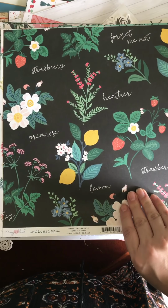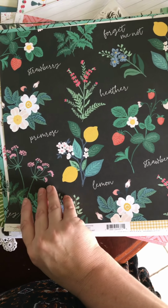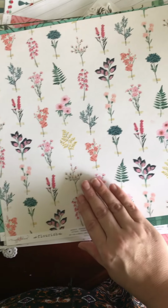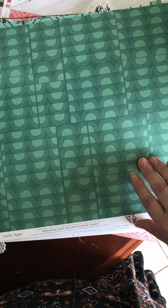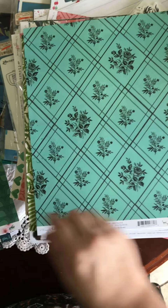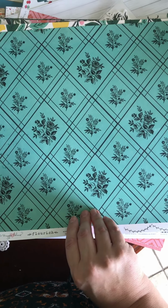I picked up a few more pieces of Maggie Holmes Flourish because I couldn't remember if I had bought them, and I decided I couldn't live with myself if I didn't have them. So just to be on the safe side, I bought my favorites, potentially for the second time. Now, it's always possible that I did buy them and I've just forgotten because I was in a rush before I left to go on my trip. But if I have two pieces of some fabulous Maggie Holmes papers, I'm totally okay with that.